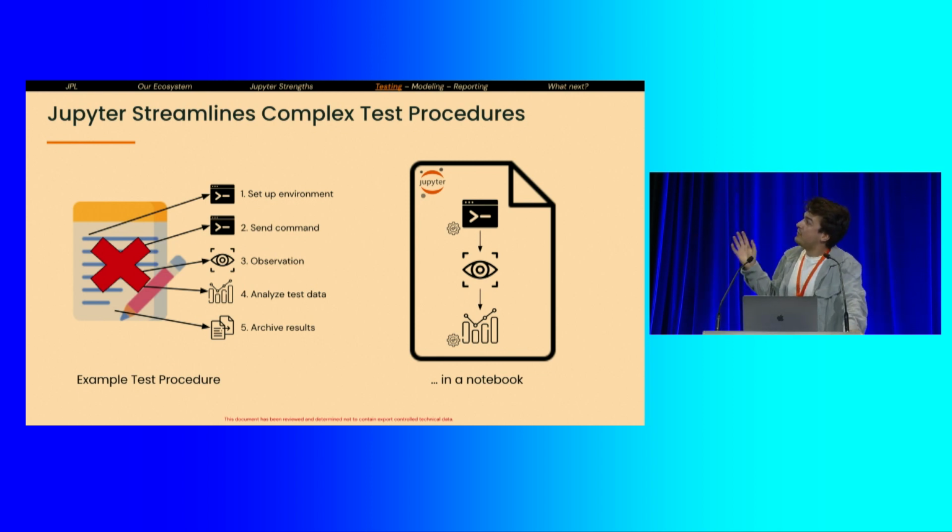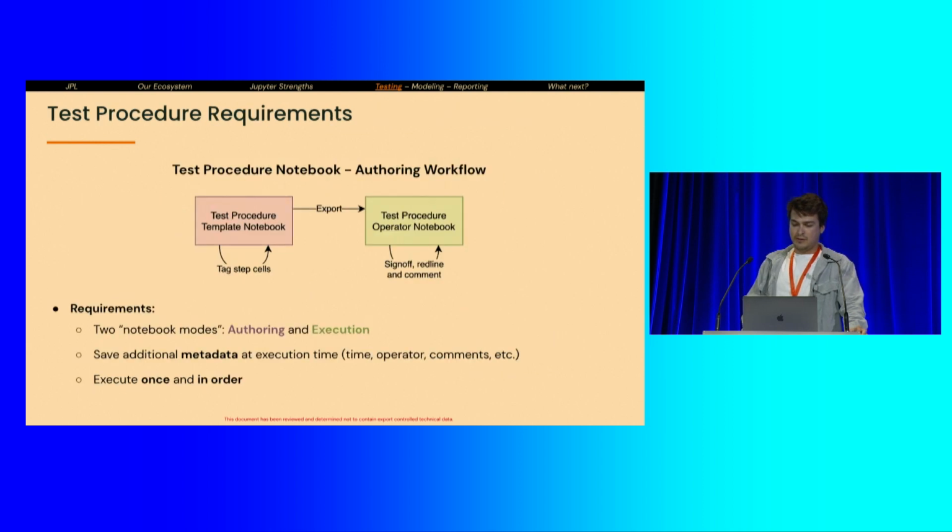Step 5, archive. Well, you can get fancy, do a lot of API calls to archive your results somewhere, but mainly, your main test artifact is just your Jupyter notebook, because that's where everything ran, that's where all of your results are going to be. So this approach is exactly what we have been implementing.